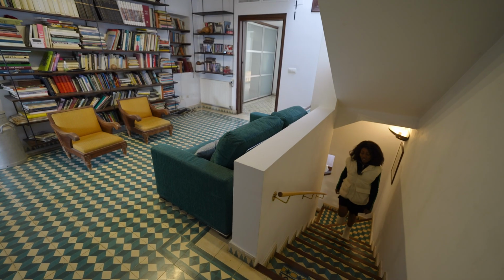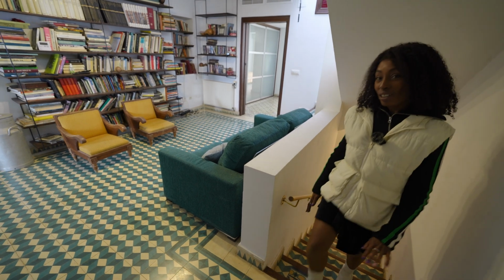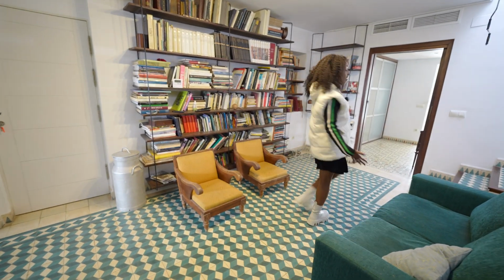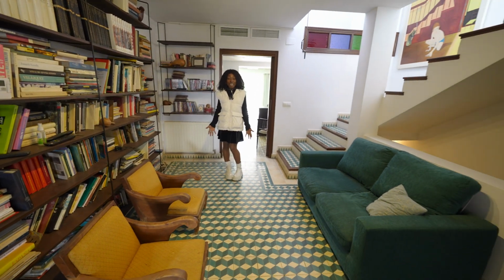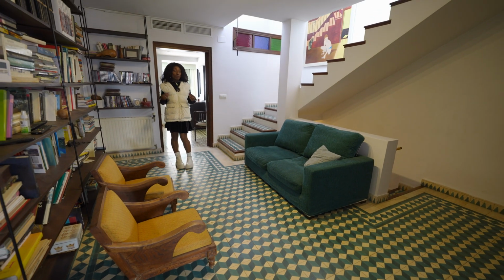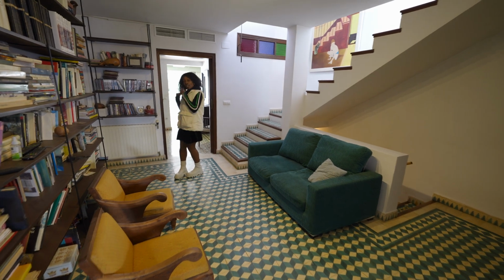Coming up the stairs to the first floor, and this floor has been dedicated to the bedroom quarters, but look at this hallway landing space. They've decided to use it as a study nook, even a place to read and relax, which I love. The space here in itself is actually 27 square metres, and all of the bedrooms and rooms lead off from this area. So first of all, we're going to go this way.